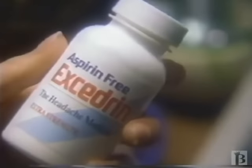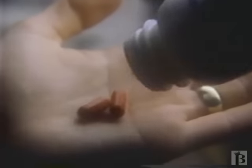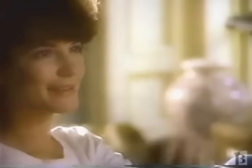How's your headache? I'm sorry, what did you say? I said, how's your headache? How did you know I have a headache? Maybe you should lie down. How did you know I have a headache? Honey, it shows. For a headache so bad it shows, take aspirin-free Excedrin with more medicine than regular strength pain relievers. Aspirin-free Excedrin? Aspirin-free Excedrin relief for a headache so bad it shows. That's more like it.